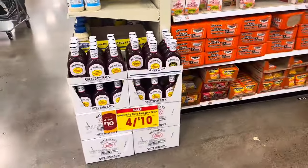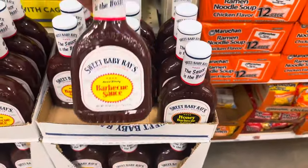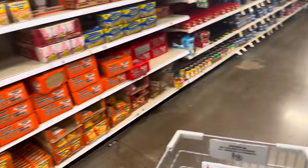They've got Sweet Baby Ray's barbecue sauce down there. These are 4 for $10 for these big ones right here. That's not a bad deal. So they are $2.50 a piece.